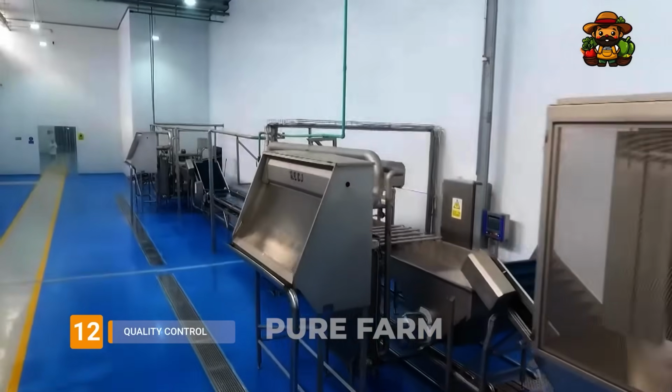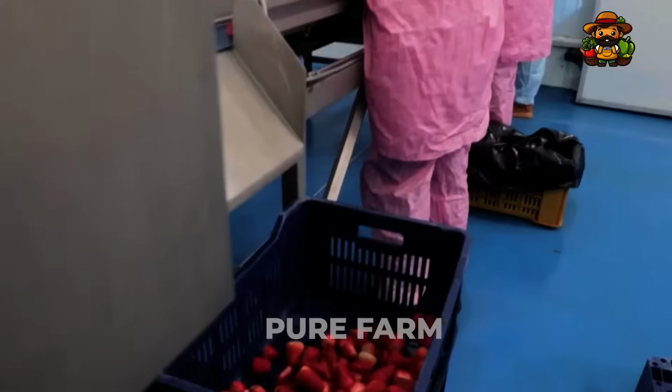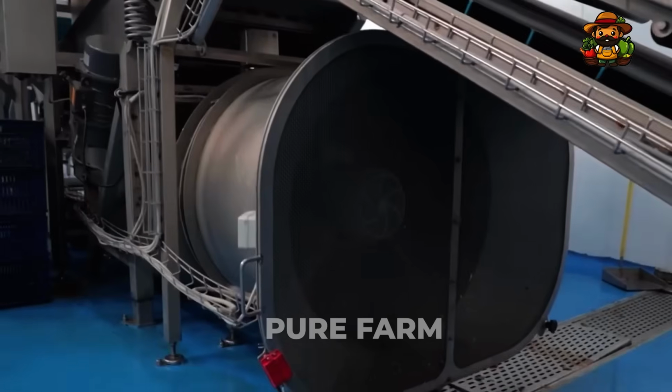Quality control is crucial from strawberry picking to packing. The business uses strict quality control to ensure every jar of strawberry jam meets the highest flavor, texture, and safety requirements. Quality control is done throughout production.